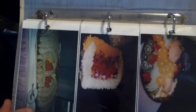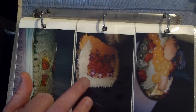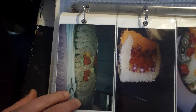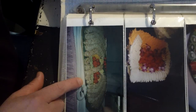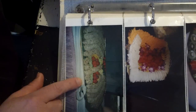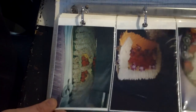I don't know if the pictures are going to come out so great, so I'm going to try and tilt the book. These are some fruit displays. This is a fruit and cheese. This is for a bunch of rock stars. This was goose liver pate with king crab, pistachios, and apricots. Real cool. That came out really nice.